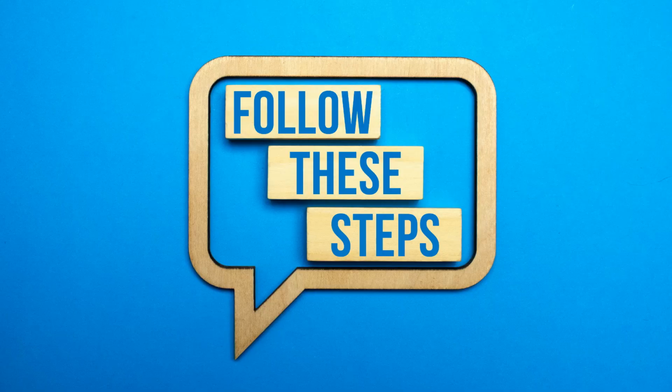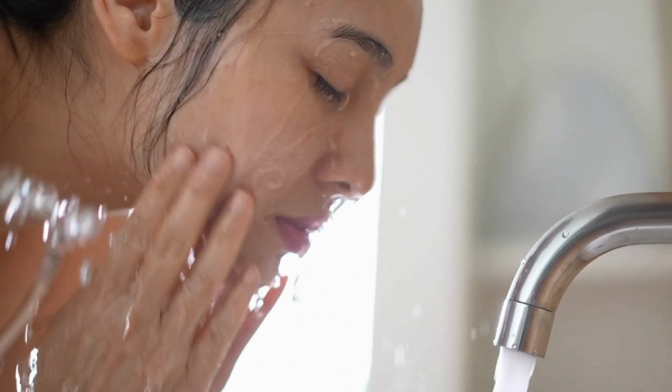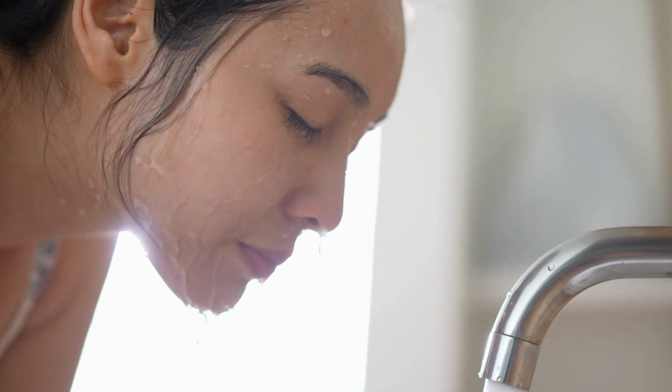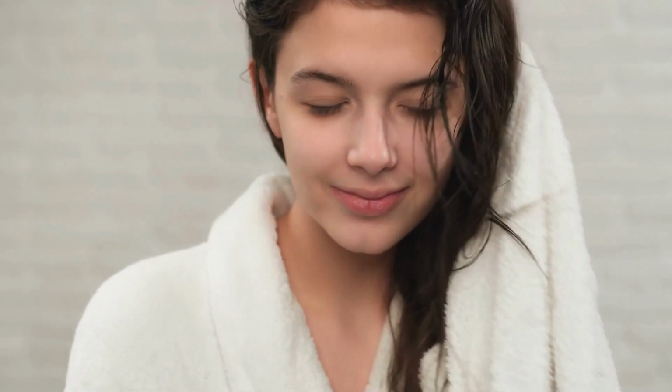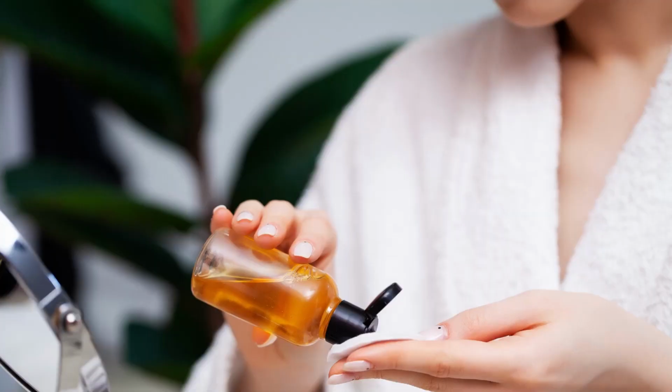Here's a step-by-step guide. Step 1. Prepare your face. Begin with a clean, freshly washed face. Pat your skin dry gently with a clean towel. Step 2. Shake the toner. Give your chamomile toner bottle a good shake to ensure the chamomile essence is evenly distributed.